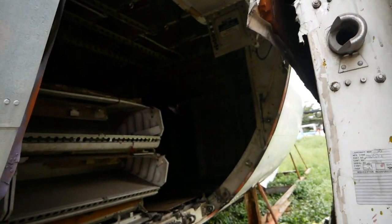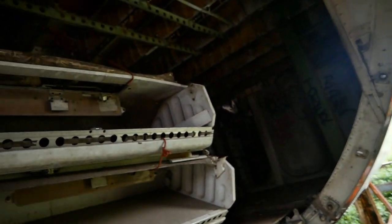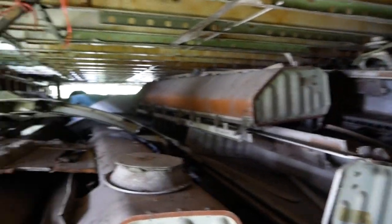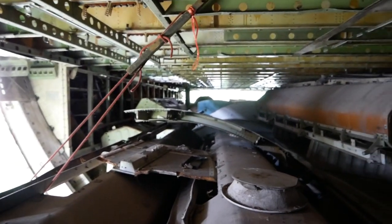Onto the big boy now, the 747. That's the hold, isn't it? Yeah, we're in the hold now. Jumping in. So these are all the overhead lockers, I think. Good? Oh god, it's actually creepy.